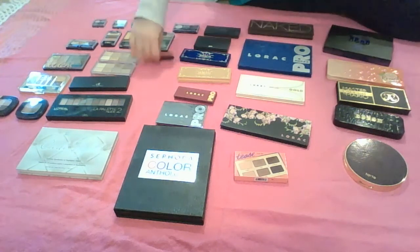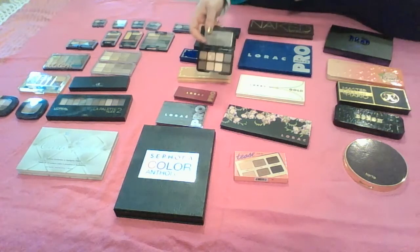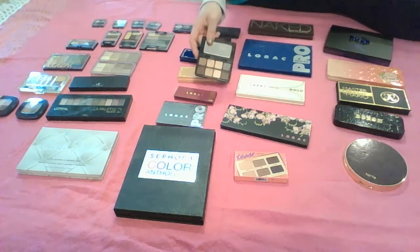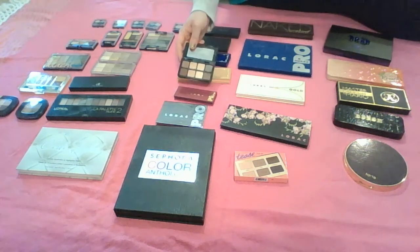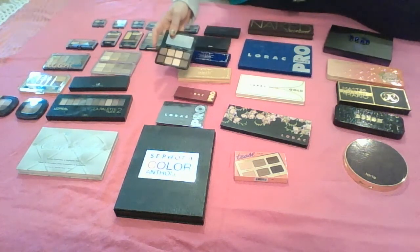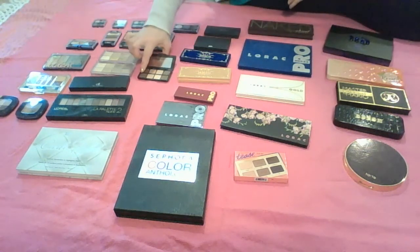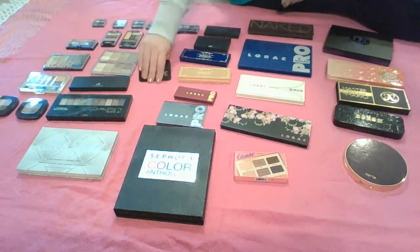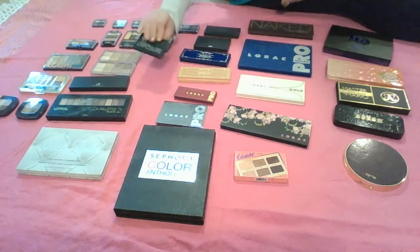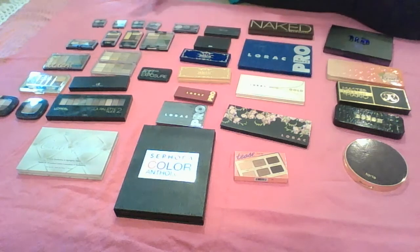Alright, oh, and then Smashbox. This is their full exposure one. I bought this when I was traveling, and I broke some of the shadows. As you can see, it's really dirty. This is another well-loved palette. It's nothing special. I would not buy it again. But it has 4 mattes, 4 shimmers, boring, but great for travel because it has everything you need in it. And it's small. It's like the size of a thick credit card. So I appreciate that.